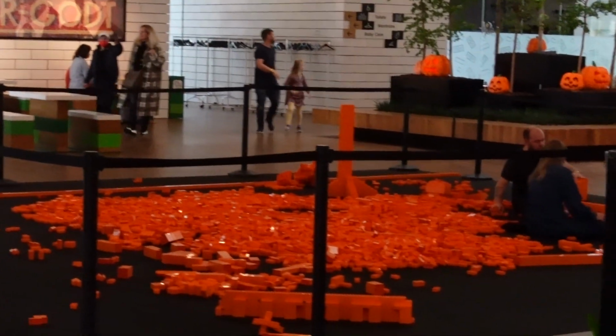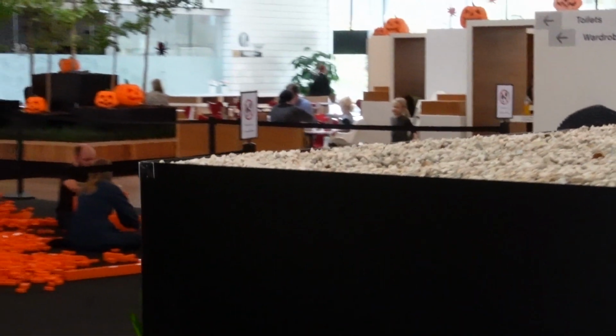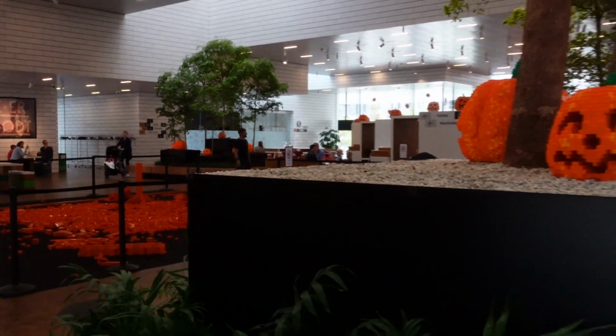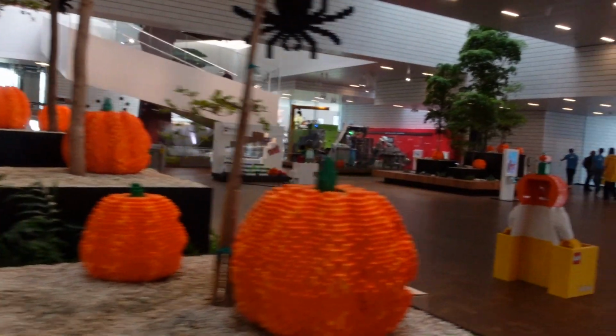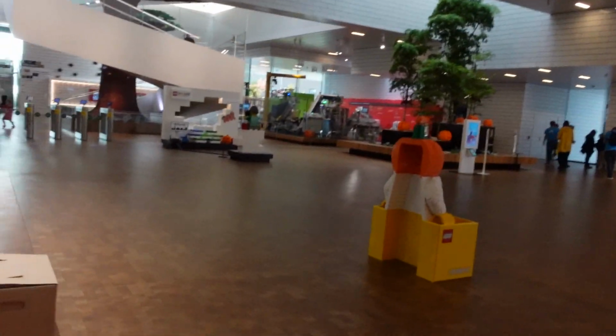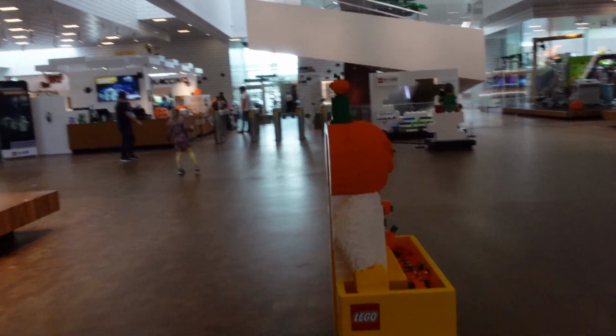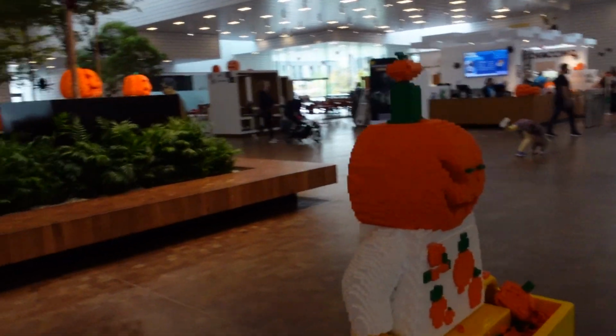But there you go, you can see I managed to film when there was nobody in there, and they are all massive amount of Duplo bricks, which you can either design your own pumpkin, because I think there was like a little template on the floor where you could try and sort of copy, or you could just build whatever you wanted. And when I came in the following day, people were just making really tall models, and obviously just knocking them over and making a mess, which is the point.